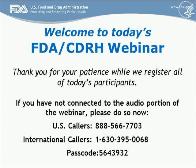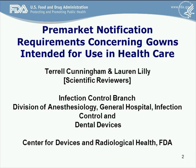Different types of gowns are used in various healthcare settings to prevent the transmission of infection and illness. This guidance clarifies the pre-market regulation requirement and the need to support liquid barrier claims for these gowns. For the purpose of today's discussion, the term surgical gown will be used to refer to the gowns that are intended for use in healthcare.